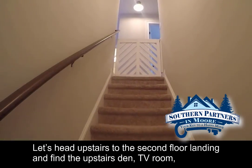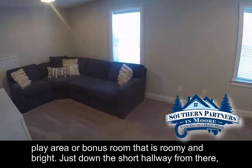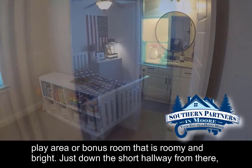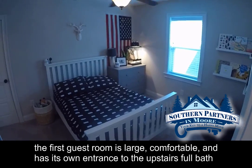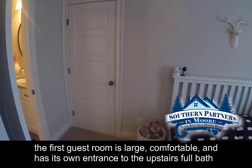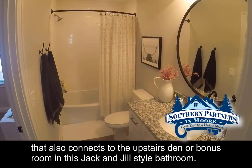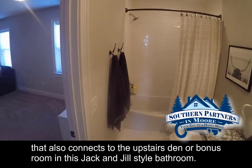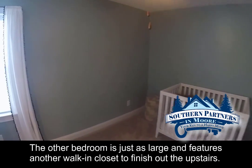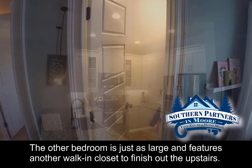Let's head upstairs to the second floor landing and find the upstairs den, TV room, play area, or bonus room that is roomy and bright. Just down the short hallway from there, the first guest room is large, comfortable, and has its own entrance to the upstairs full bath. That also connects to the upstairs den or bonus room in this Jack and Jill style bathroom. The other bedroom is just as large and features another walk-in closet to finish out the upstairs.